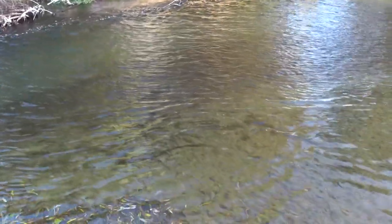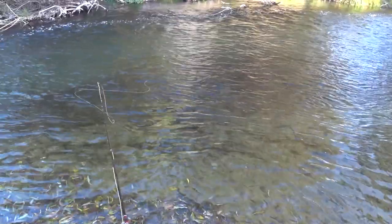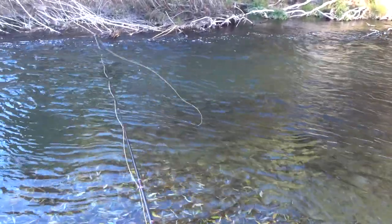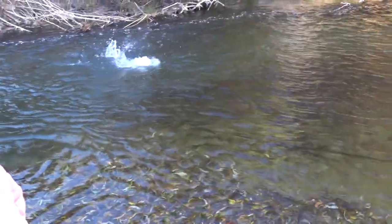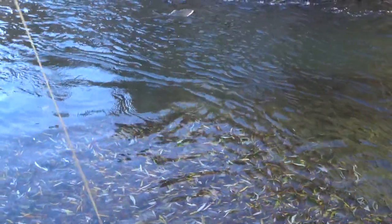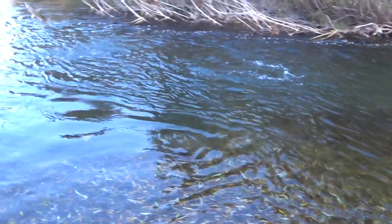Doing my best. Try and hook one up. Just got to get that fly down to them. It's the main thing. Right down to their depth, which is hard on the bottom. They're not moving. Oh, there's a big fish there. Oh, what? I got one. That's a huge one too.